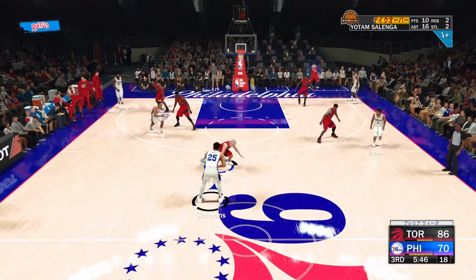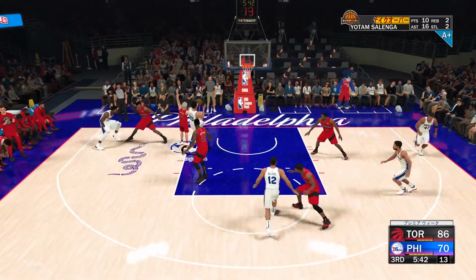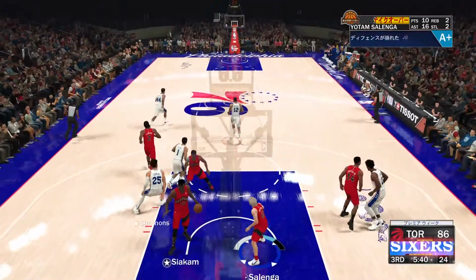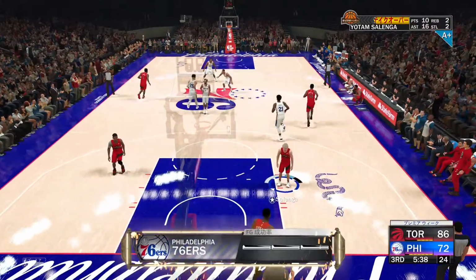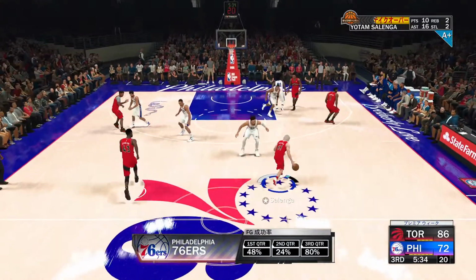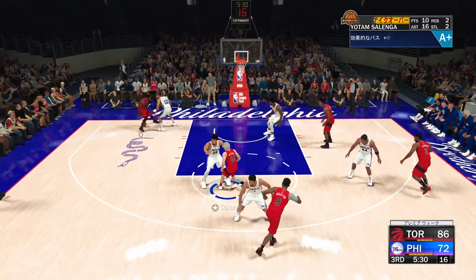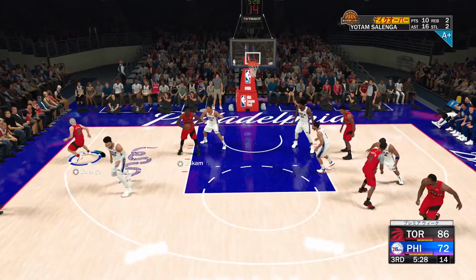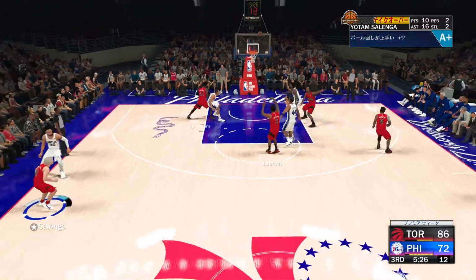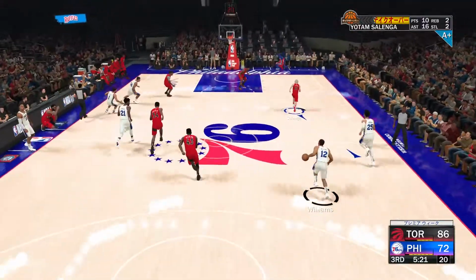Kicks to Simmons. And he drops in the layup off the glass. Simmons got 30 points. Boy, he's making it look really easy right now. I expect him to continue to run the offense through him until the defense makes him change plans. And it's Leonard, top of the key. He can't hit that time. Now the 76ers take it the other way.